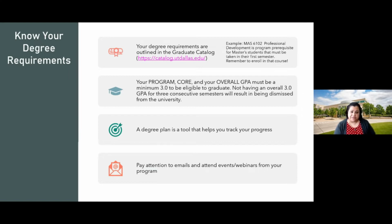We'd also include some GPA information in the degree plan so that it also gives you an idea, if there's any concern about the GPA, how things are going in relation to that.